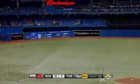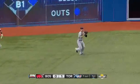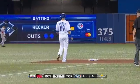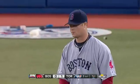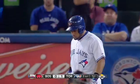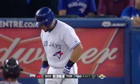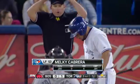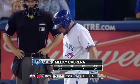High and deep to left. That's going to hang up. Ellsbury over in the gap makes the catch, and Bautista will hold at second. So now there are two down. Lester got that fastball in on the hands of Encarnacion. Now Melky Cabrera a chance to deliver with two outs. Blue Jays a 1-0 lead. Bautista with the double drove in Rajay Davis from second.